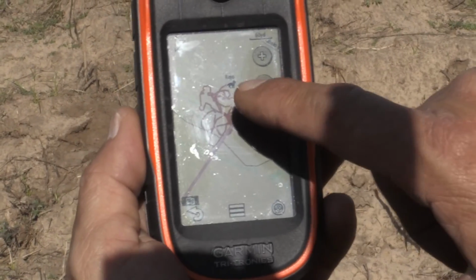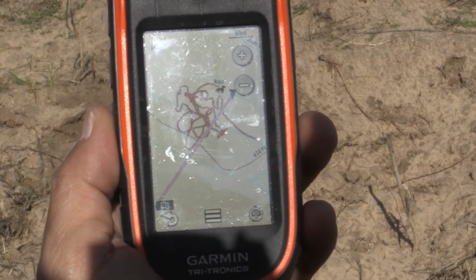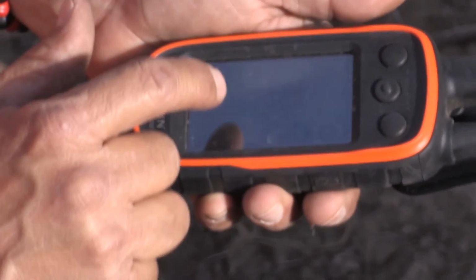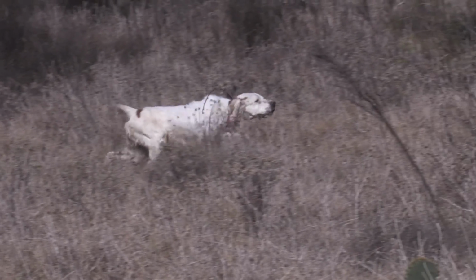This is the Alpha 100 tracking shock and collar. You can see the dog running. The arrows where we're at. She's coming right back to us. And she's back at the truck. And there she is. And when she goes on point, it'll tell me, the collar, we named it Rojo, it'll tell me that Rojo's on point.